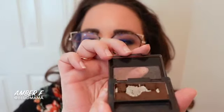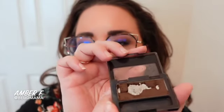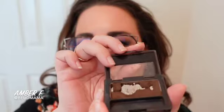It's a little bit of a mess because it crumbled. So I've been doing my best to work with it as is. So just every once in a while, I'll reach for this to give me some matte warm brown, like in my outer corner.